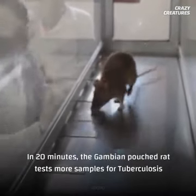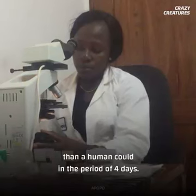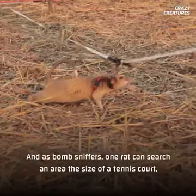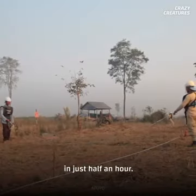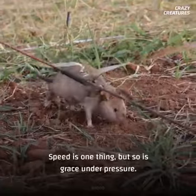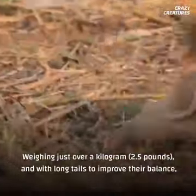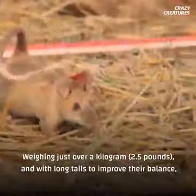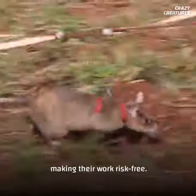In 20 minutes, the Gambian pouched rat tests more samples for tuberculosis than a human could in the period of 4 days. And as bomb sniffers, one rat can search an area the size of a tennis court in just half an hour. Speed is one thing, but so is grace under pressure. Weighing just over a kilogram and with long tails to improve their balance, Gambian pouched rats can move quickly, but with caution. They're too light on their feet to set off any mines, making their work risk-free.